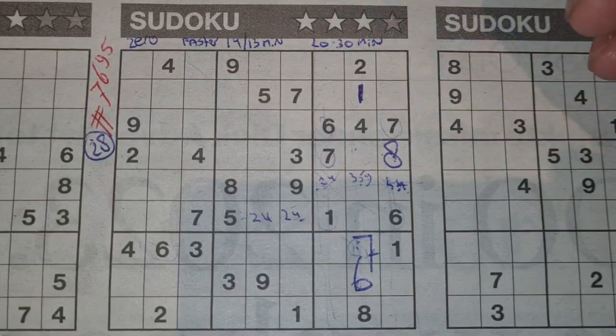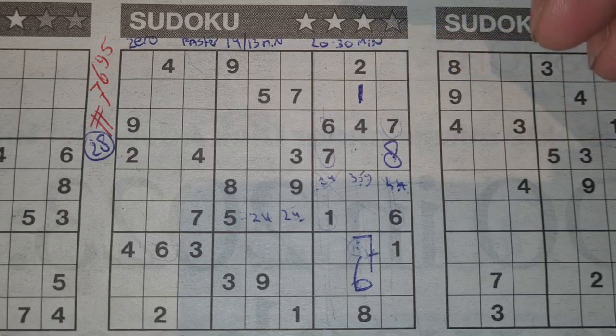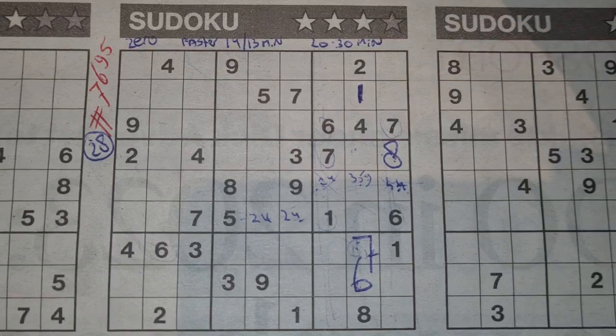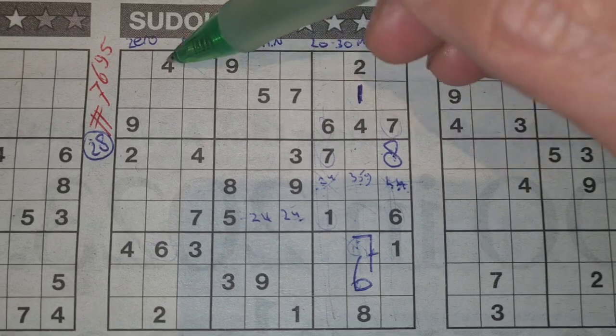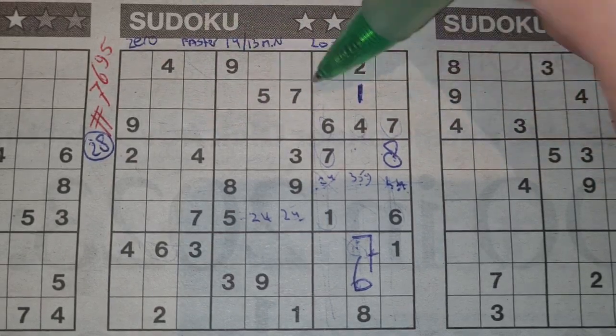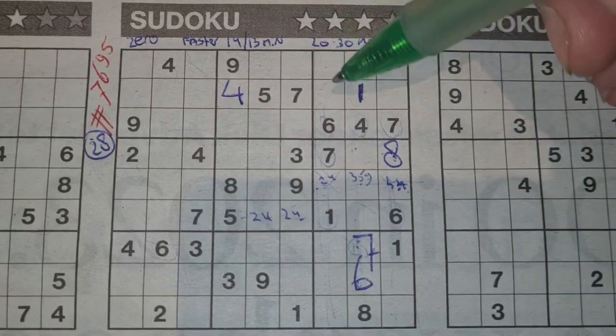Alright. Okay. And now, interesting. Let me see. We have a 4 in this row, 4 in that row, so the row between. The second row, the only place left for the 4 should be there.